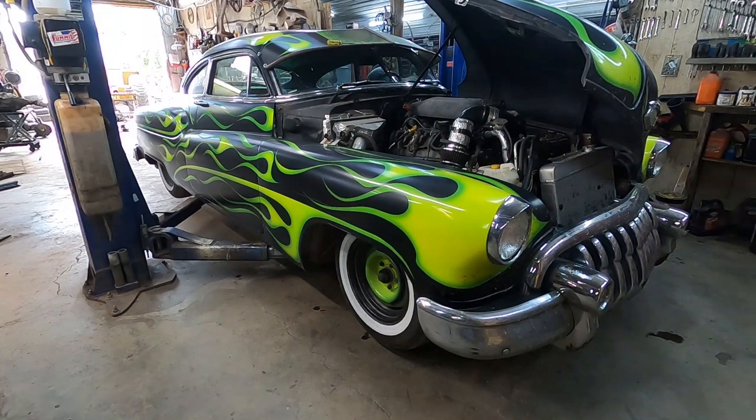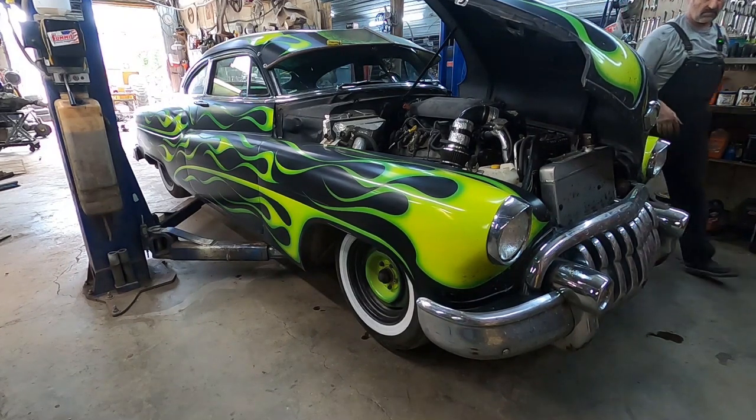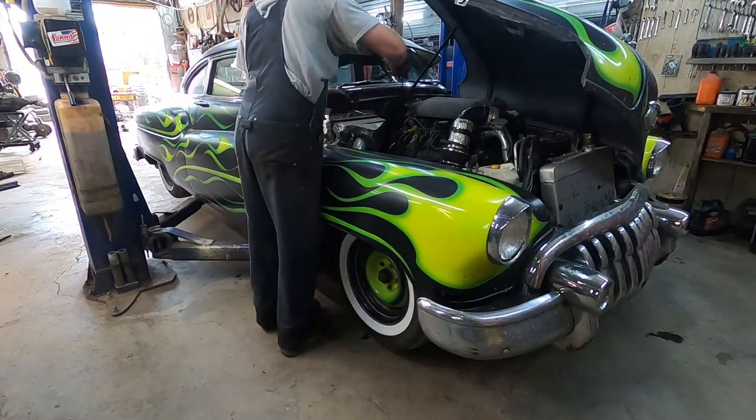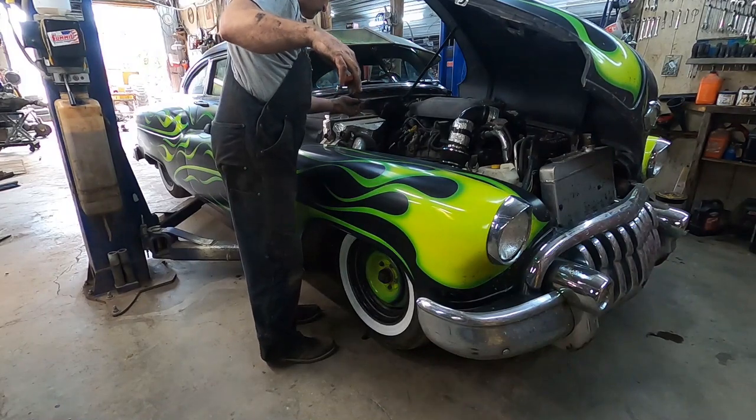Got a little reverse action. There are some gears. Alrighty. Check the fluids. Think I'll call it good. We gotta be low. There's no way around that.